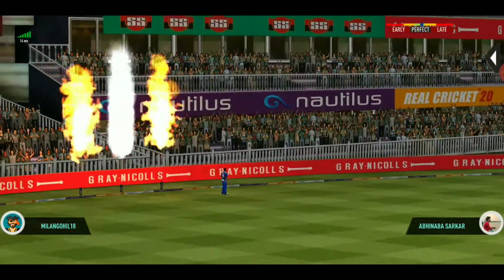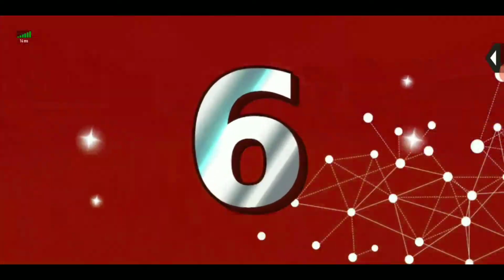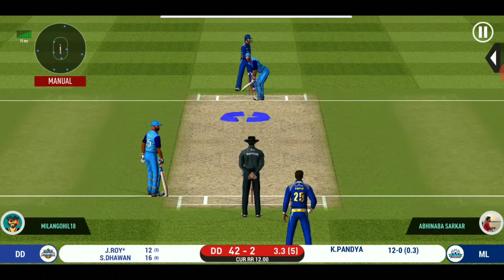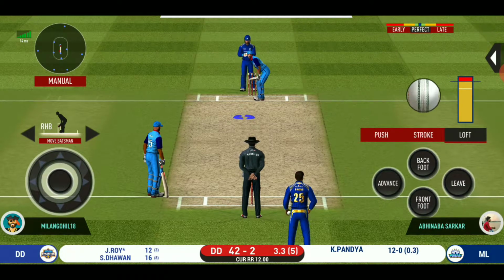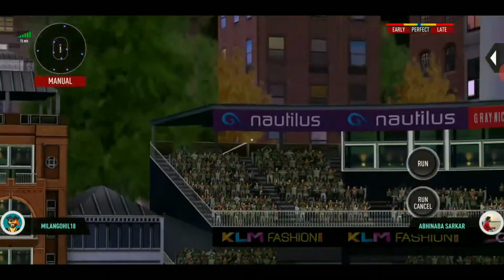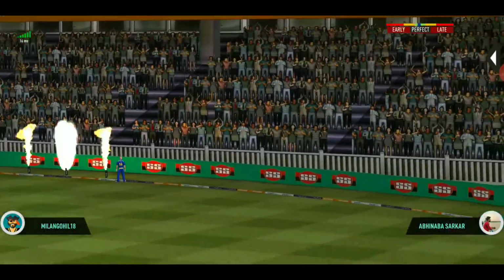He read the length perfectly. That is a beautiful six. Well, he has got the license to go here. Crowd is going crazy. That six, he picked up the length very early.